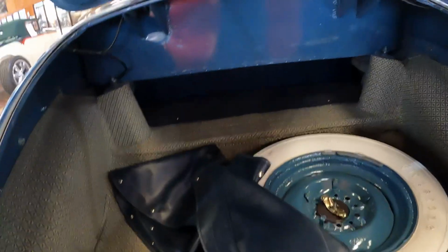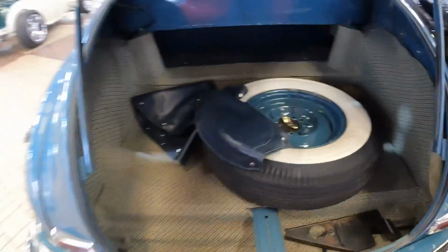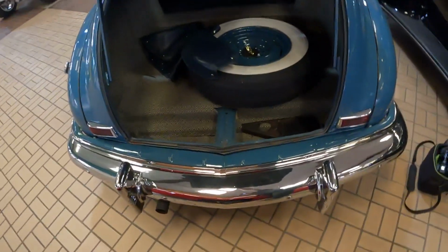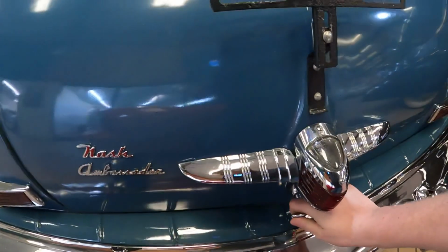That is an absolutely massive trunk. Full-size bias ply spare there. Absolutely huge. I'm gonna back up just so you can see how huge that is. The trunk lid is really heavy.